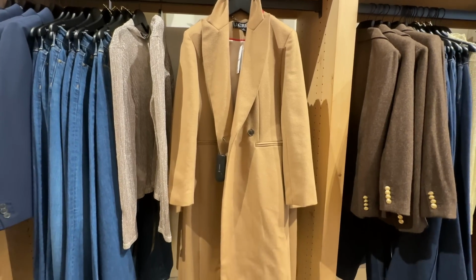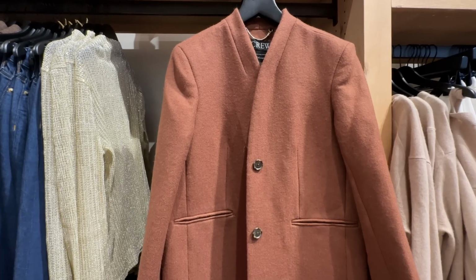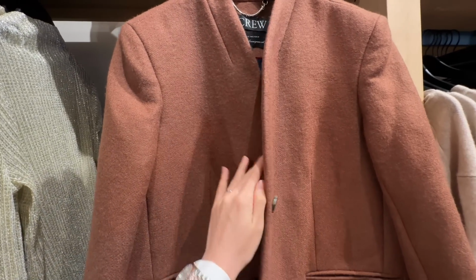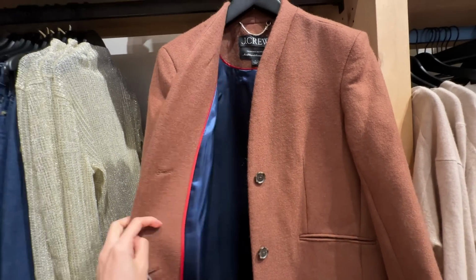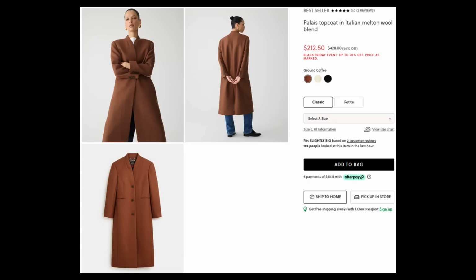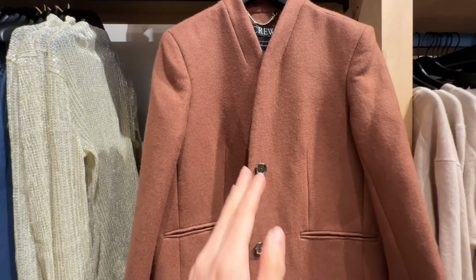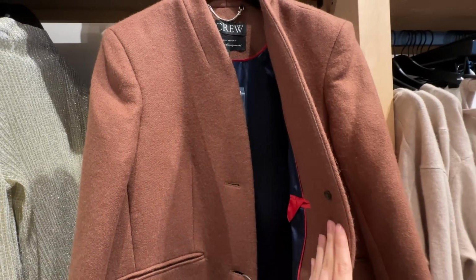Moving on to coats. There were 2 wool coat options for women in store, and honestly, I was surprised there was any at all because we're in LA, and why would anyone buy a wool coat here? So looking at this padded top coat, this is a wool Melton coat. On the online ad, it looked quite good. I like the boxy menswear vibe that's so trendy these days. But in real life, the material was so coarse and scratchy and stiff, it was really unpleasant to touch.